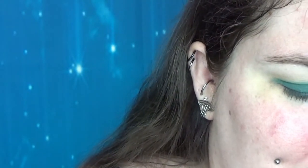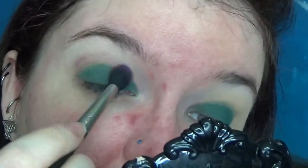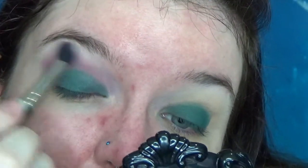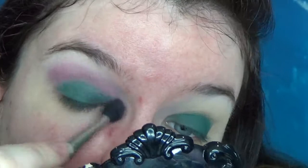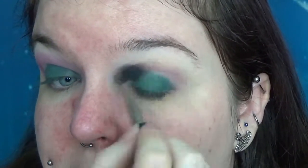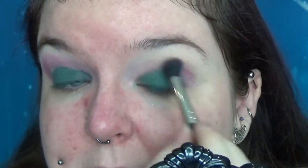Let's go into Exclusive. So we're just going to work the purples in a little bit more before I go in with the really dark ones. That's nice. I've obviously got this on a very fluffy blending brush, so we're not expecting full-on pigment, but that's done really nice.